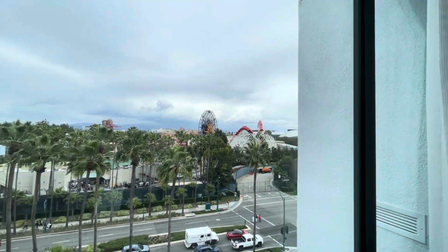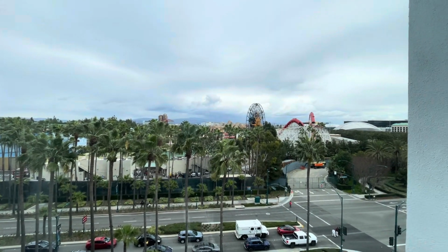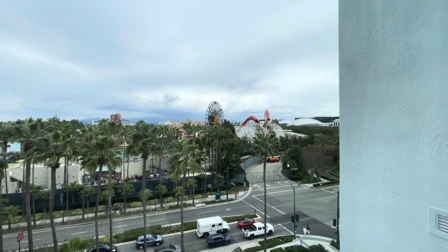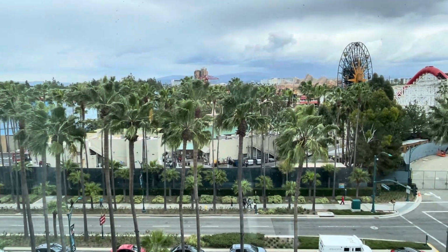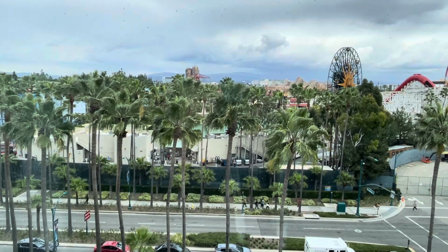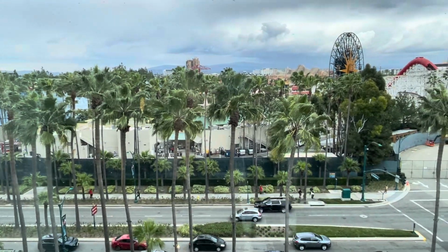And then look at this. I can see the back end of Disney California Adventure Park. I think that is so cool. You can see the Incredicoaster going there, and a little behind the scenes action. I'm surprised. Usually you can't see backstage. I can't believe that you can see backstage. Look, those are all cast members. Can you see them all? Right there. Boop. That's kind of neat.